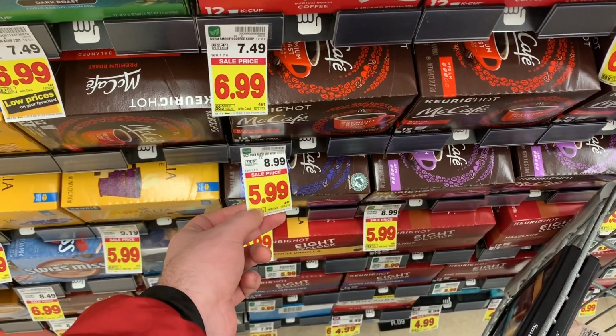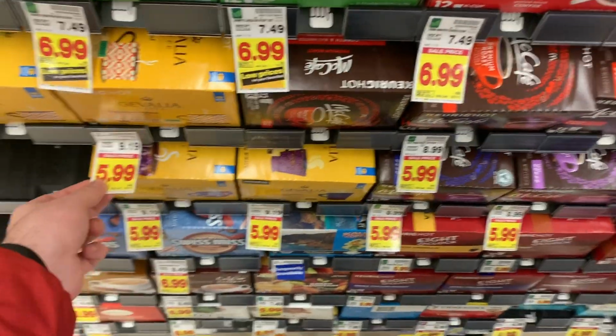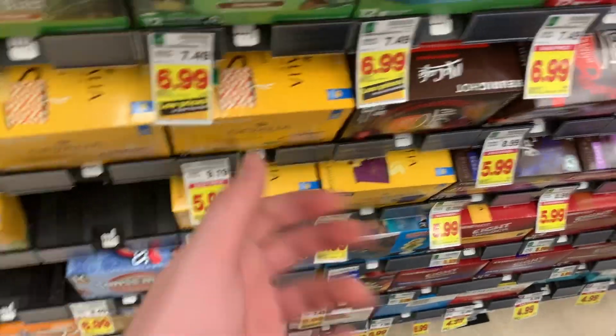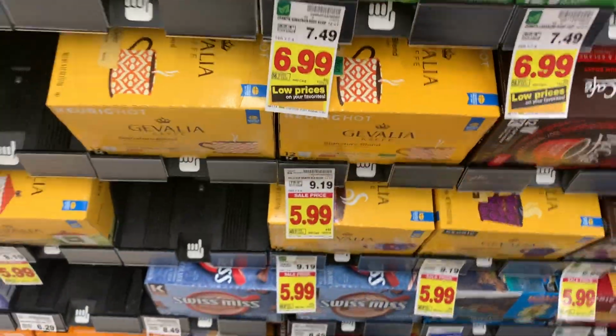But then Fetch Rewards has $1 back. So it's $8.98 for 3 of them at McCafe. And then actually the Javalia it's $5.99. It's the same thing. That comes to $11.98 for 3. I have $2.50 back on Fetch, so that'd be like $9 for 3 of them, which is a good deal.